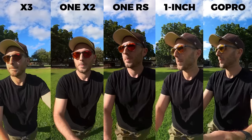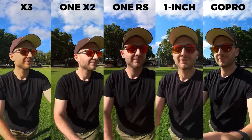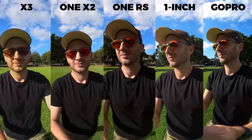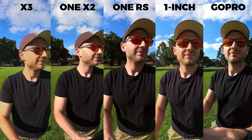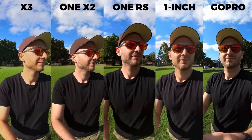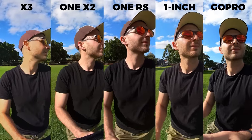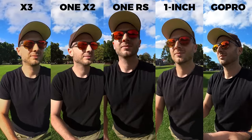If you're capturing 360 videos of yourself in broad daylight at close range, then the remaining five 360 cameras are so close I can barely tell the difference. Even the colors, the look, and everything looks the same. For other situations though, things look a bit different.